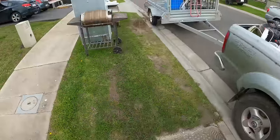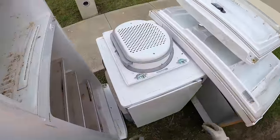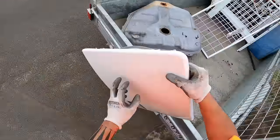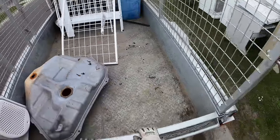Oh, and the filing cabinet. Okay, battery's changed. Let's do this first, eh? Oh, oops. No thanks. Set this up a bit better.